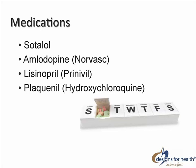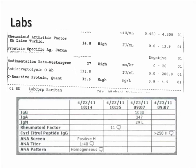But the interesting thing is, here are some of the labs we started with. RA factor is 14, that's high. C-reactive protein is through the roof, almost at 36. Sed rate is pretty high as well. These are the normal labs through LabCorp. Then we have some labs right below it during that week that were done at the hospital. ANA is positive, obviously that's another antibody for autoimmunity associated with things like lupus and Sjogren's. But the CCP is greater than 250, which is probably the most sensitive marker to confirm a diagnosis of rheumatoid arthritis.